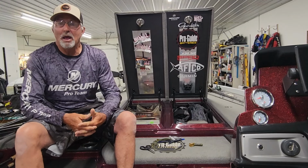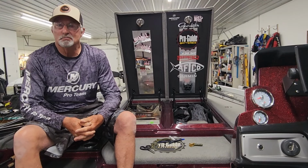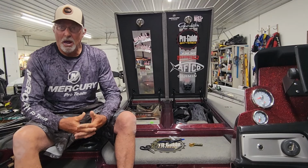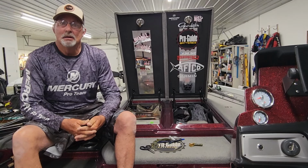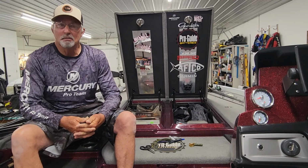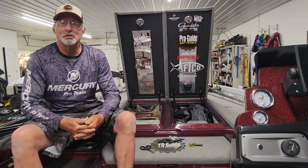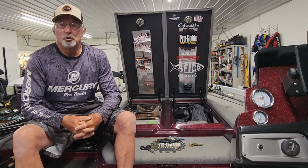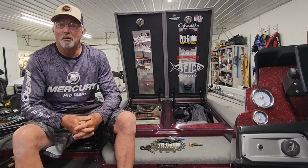There's a lot happening. A lot of the fish are still right in the middle of the spawn. The shad spawn is happening. The topwater bite's starting to happen. Fish are in the bushes. Kind of a lot of different bites going on. But with that shad spawn going on, it's usually early in the morning, the first few hours.